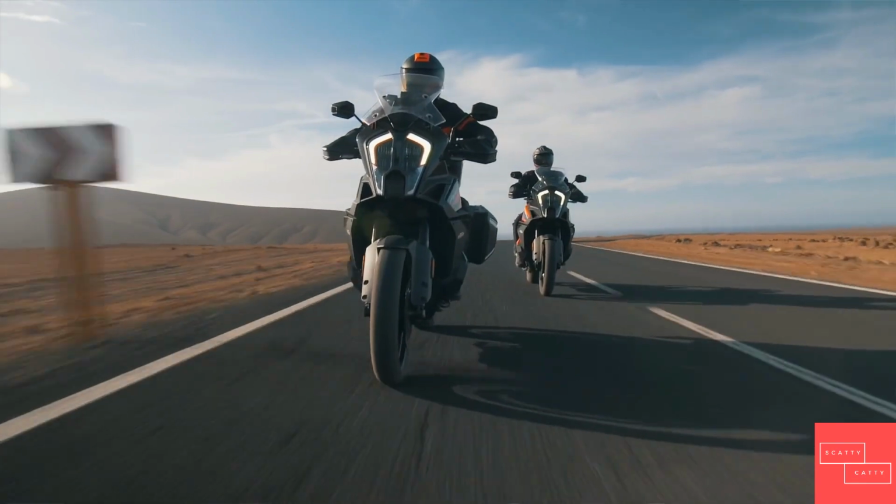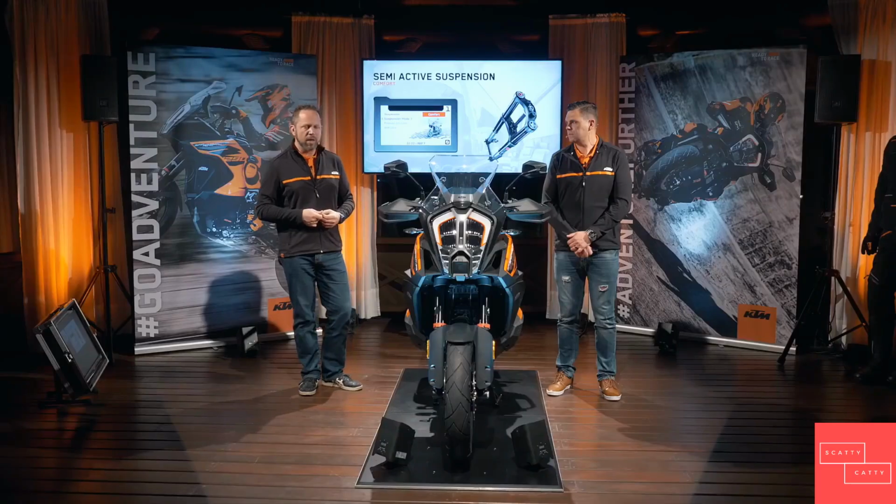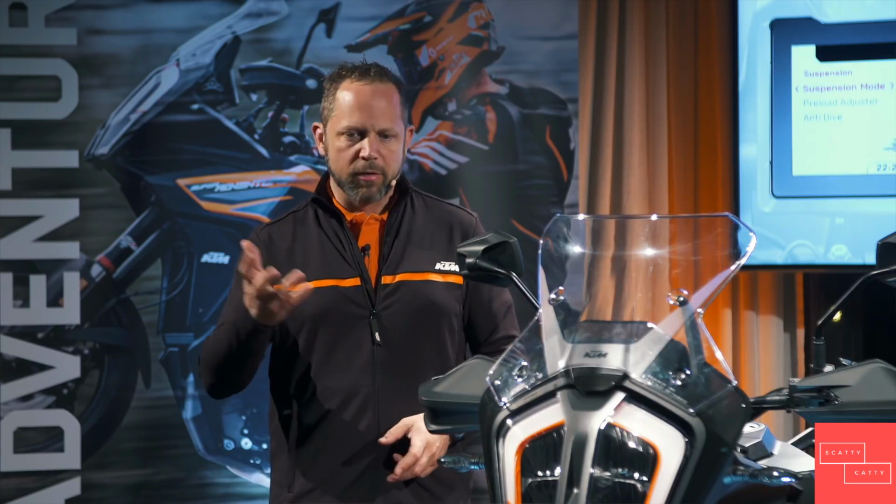But for riding at still quite nice speeds, it's really good, but it's the absolute best when you're just cruising along on bad surfaces in town, through these little villages with their cobblestones.